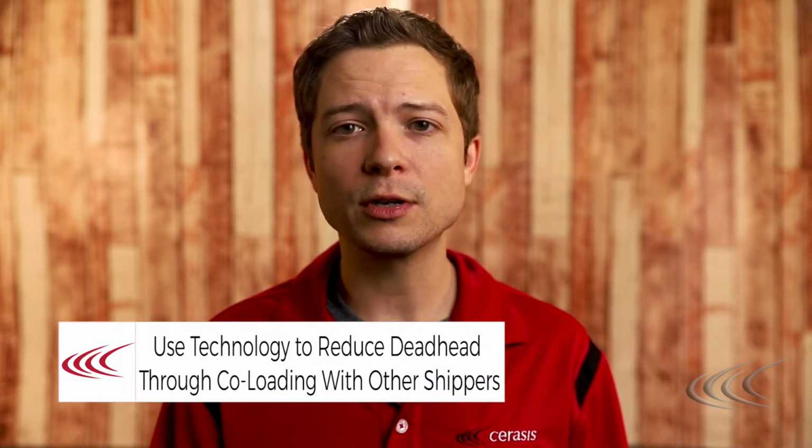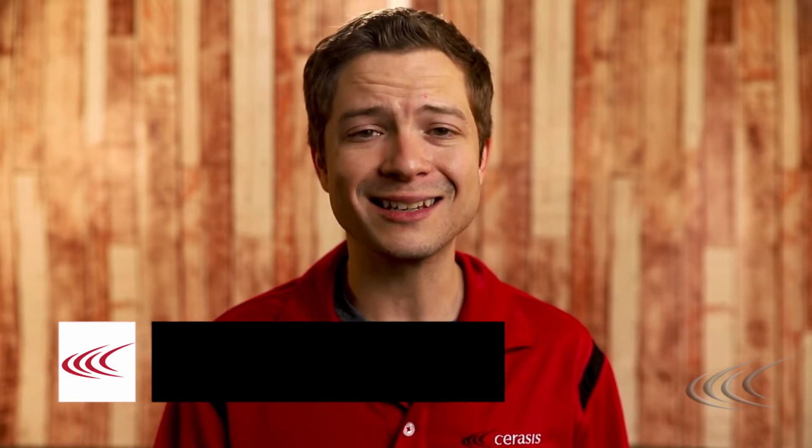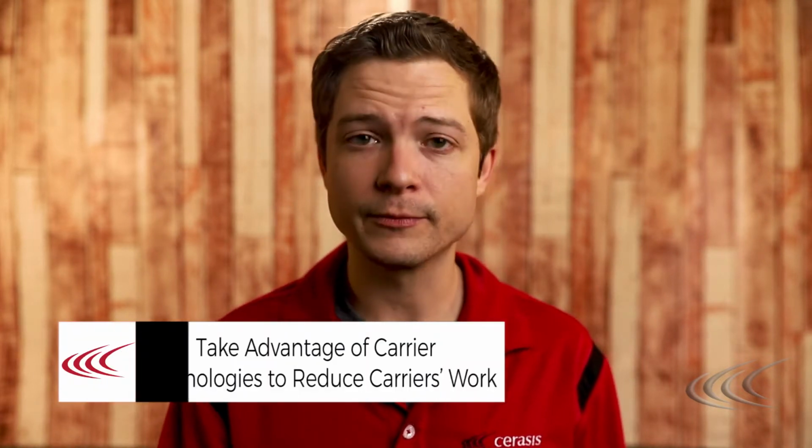During a shipper capacity crunch, deadhead, including both empty miles driven on a return trip and extended dwell times, reduces available capacity. But shippers can work together to reduce deadhead by co-loading with other shippers and ensuring filled trailers on return trips as well. Although this may seem counterproductive, co-loading reduces work and costs for carriers, alleviating the pressures deriving from a capacity crunch. Next, you should take advantage of carrier technologies to reduce carriers' work.